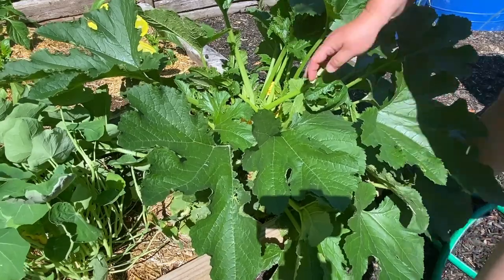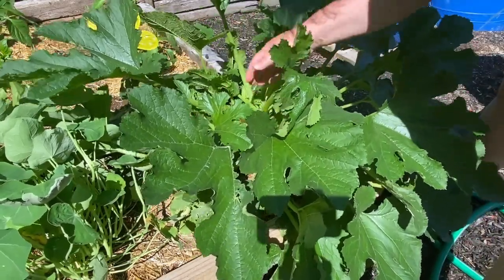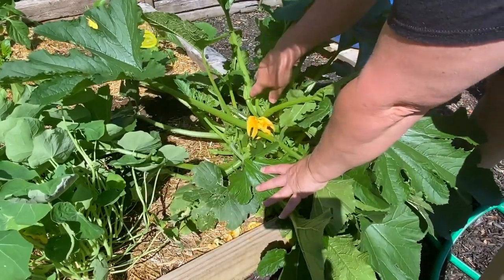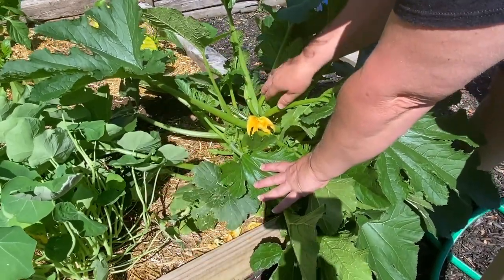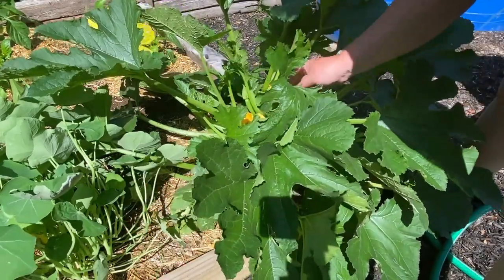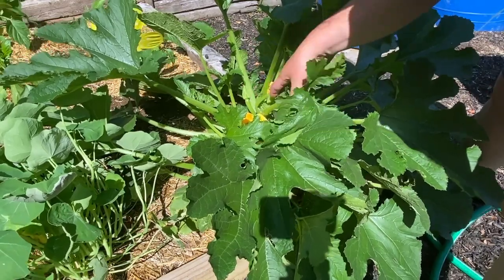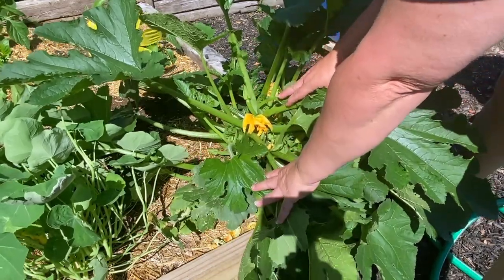So as you see, this squash plant is doing awesome, or zucchini plant. It's got all kinds of male and female. I mean, it is doing great. It is so exciting to see, because last year it took forever for my females to pop out, but they're really doing super, super good. Hopefully you can see those in there.